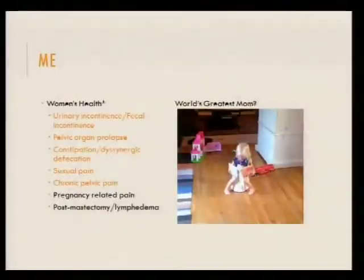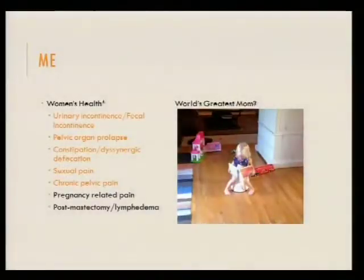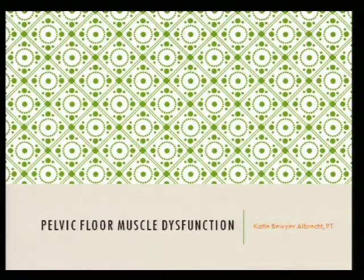So my role as the women's health specialist, and I had to put an asterisk here because Dr. Graveline pestered me until I finally agreed to see men. So I will see male patients for GI related issues, but most of what I do is women's health, and that includes urinary and fecal incontinence, pelvic organ prolapse, the constipation, particularly when it relates to a muscular problem. My main passion is pelvic pain and sexual pain. And then I also see women who are having just general musculoskeletal pain relating to their pregnancy. And then completely off topic, I do a lot of our post-mastectomy care and lymphedema, compression, fitting, that type of thing.